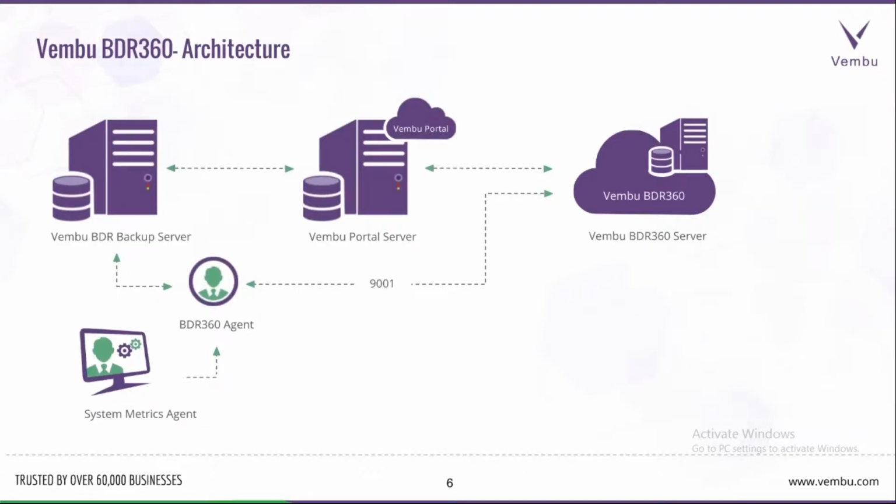Now, moving on, we have the Vembu BDR360 architecture. Customers will be using the Vembu BDR suite of products, so you will be installing a Vembu BDR backup server in your environments, which will help you to get all your backups done successfully. The Vembu BDR backup server is connected to the Vembu portal server, which will help you to get the licenses for the Vembu BDR backup server.